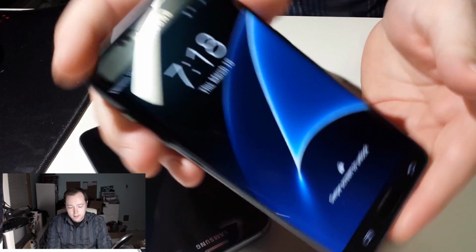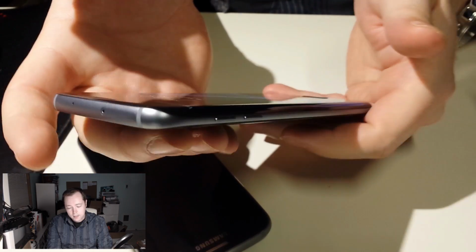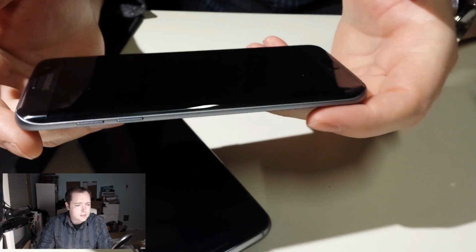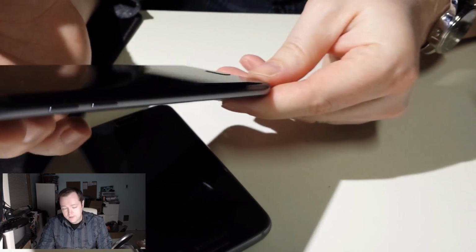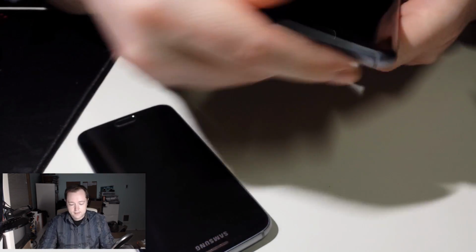All right, so I was lucky enough to get my hands on the Galaxy S7 Edge phone here early. I had a pre-order with Verizon, and I snagged it up. Got it in the mail yesterday, which was March 9th. I've had some time with it, and I just wanted to give my brief thoughts on the device.